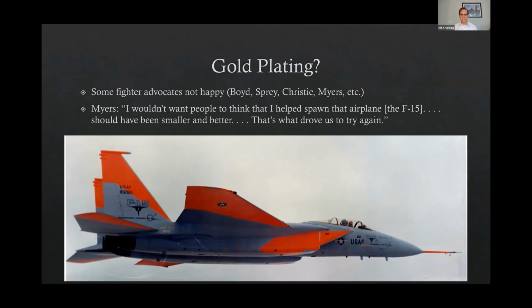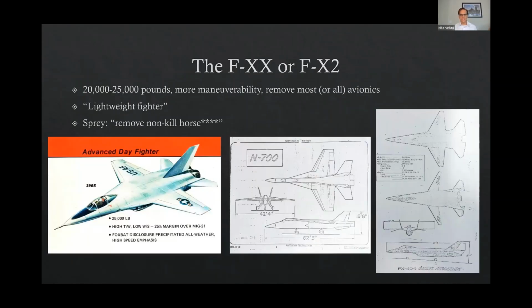He says, I want it to have been smaller and better, and that drove us to try again. So this group wants to try again and make an airplane from scratch. So this F-15 is an example of Boyd kind of taking an existing project and trying to strip it down to what he wants. He's like, why don't we start from scratch, from the ground up, with something I would want to design? And that leads to the FXX, sometimes called the FX2.